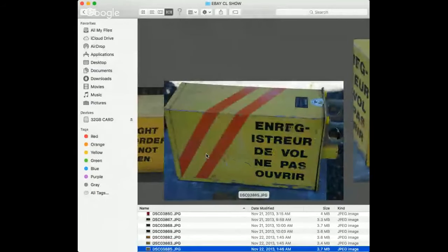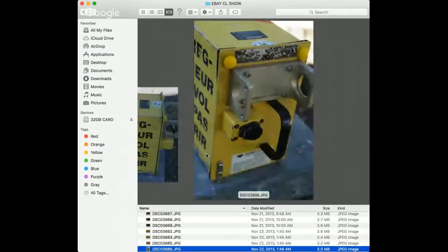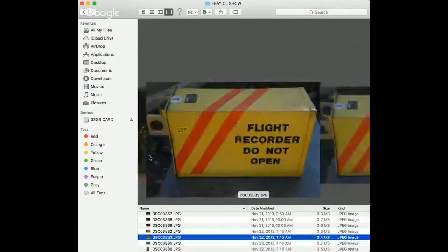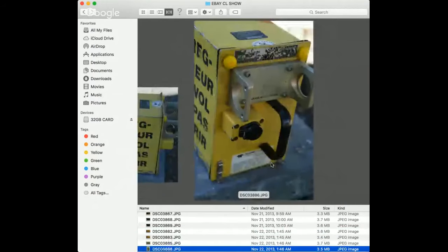Look at this thing from a French plane. I'm telling you, man. It was from a French plane, although it says Ukraine model, but it is from a French plane because we can see this is clearly French on the side of it. I'm pretty sure. Yeah, this is definitely French. Very interesting. The power goes in through here, I think. I've never opened it.